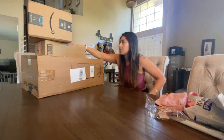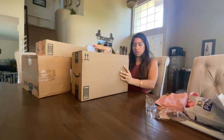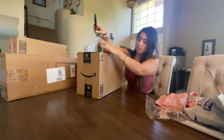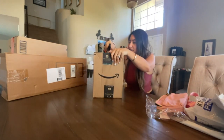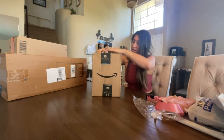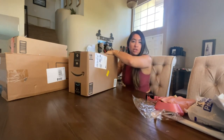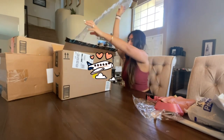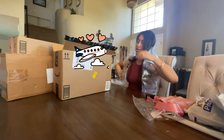So let's go ahead and open other boxes. Hold on, I gotta get scissors. Okay, now for the fun stuff. So I think this box is upside down, but it doesn't matter. Like I mentioned, this is the color theme we're going with. And I tried to order everything for the most part that matches, but it's Amazon. So we will see if that's the case. This is a lot of air bubbles. I think I can wear the bubbles.